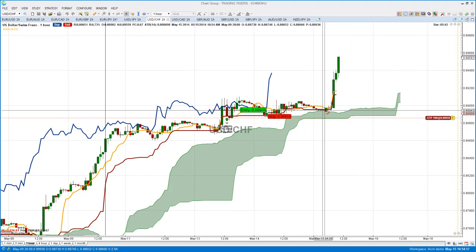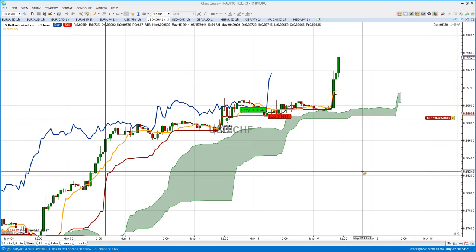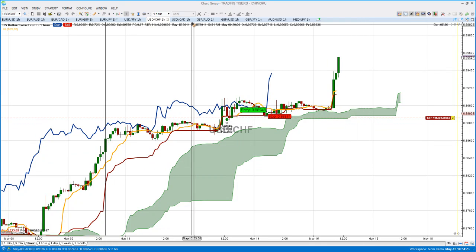What was our stop loss then? Our stop loss value was 8 pips, which is pretty cool. Pretty cool.